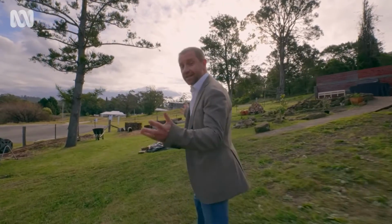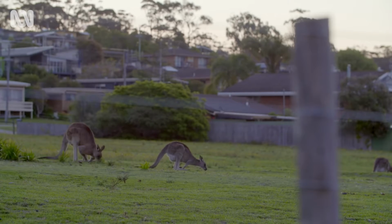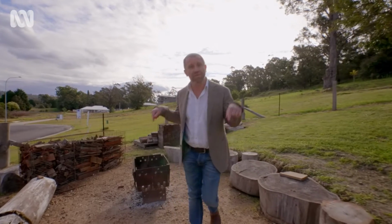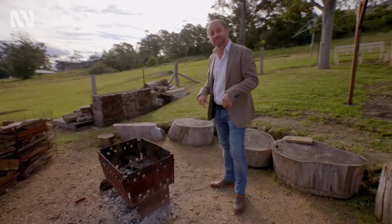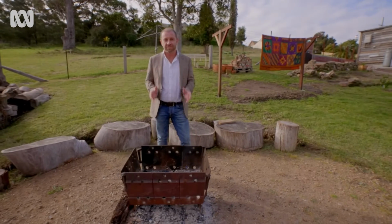Out into the landscape. And I can't overstate how important this space is in the house. It doesn't look like much, but this is Deb and Mike having a real design moment.